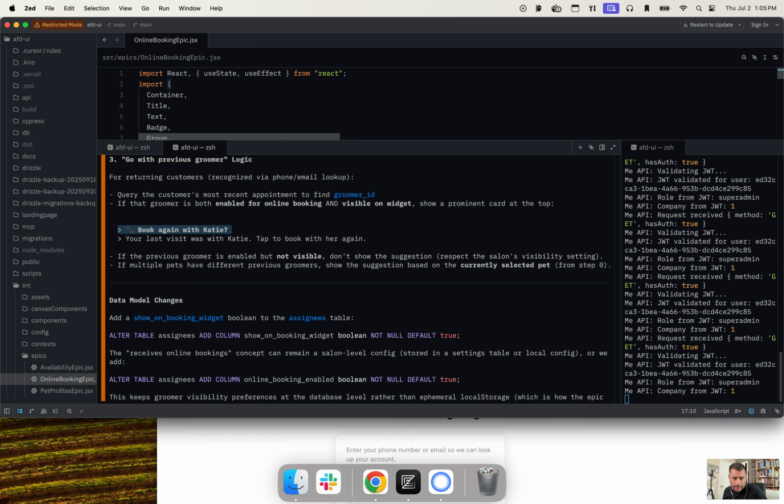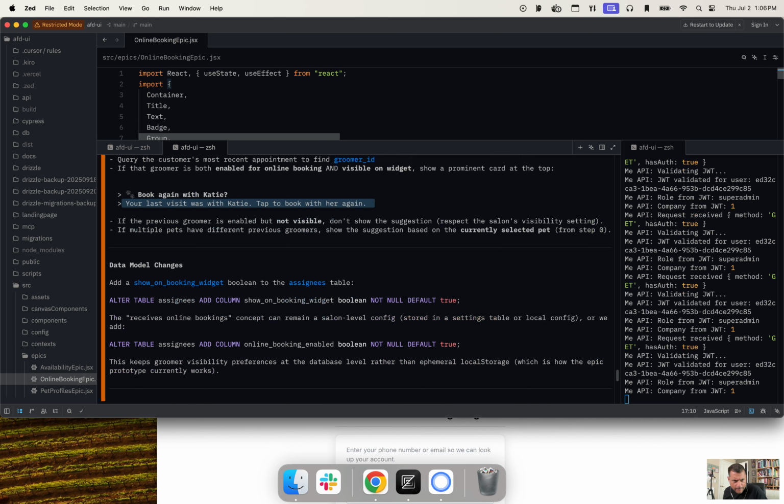All right, I like this idea. This would be better than what I was thinking, which was just choosing from the list and then having an emboldened green part. All right, we could do that. If the previous groomer is enabled but not visible, don't show the suggestion. So this is an edge case.